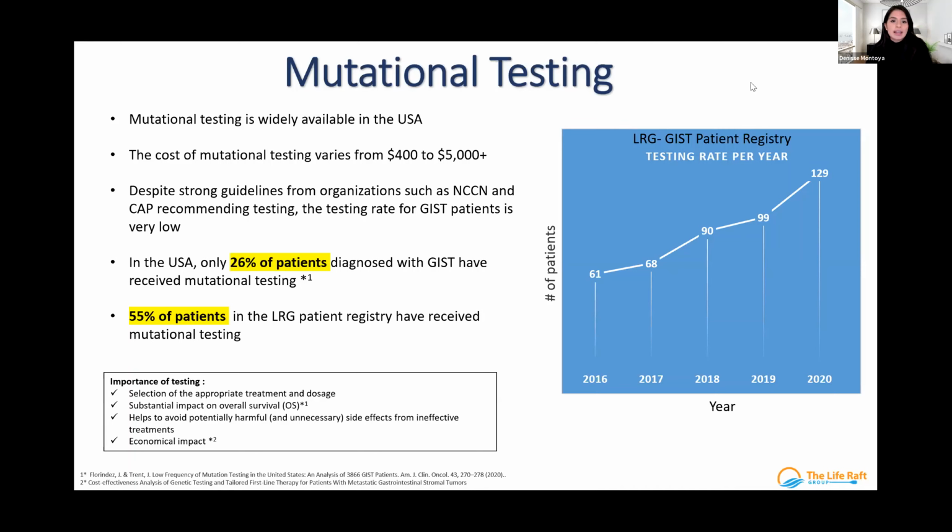So despite the strong guidelines from organizations such as the NCCN and CAB recommending testing, the testing rate for GIST patients is very low. In the US, only 26% of patients diagnosed with GIST have received mutational testing. We are happy, however, to show that 55% of patients in the LRG patient registry have received mutational testing. As we can briefly see on the chart on the right, the rate of testing has increased per year. If we compare the number from 2016 to 2020, we can see a high increase of almost double the number of testing.